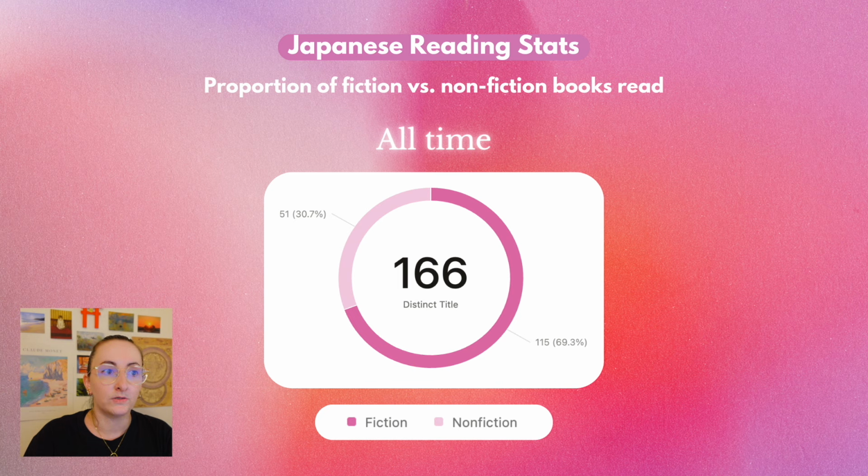And the one thing I can tell you about this is that I have made a somewhat conscious effort to try and read as much non-fiction as I could, because fiction is much easier to read than non-fiction. Depends on the non-fiction though, but in some instances easier to read. So it's easier for me to read fiction than it is non-fiction. I really made a conscious effort there to try and read as much non-fiction as I could.